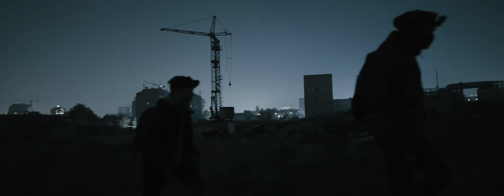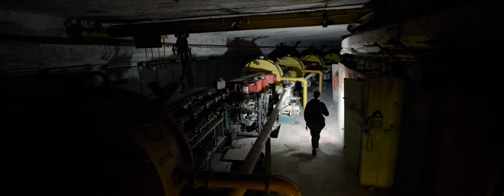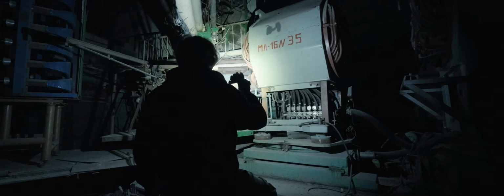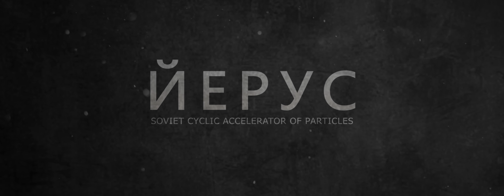And today, we infiltrate deep inside a semi-active Soviet nuclear facility to explore one that is in a deep state of preservation, and uncover the machines, electromagnets, and detectors that make it all possible. This is Yaris, the lost Soviet cyclic accelerator of particles.